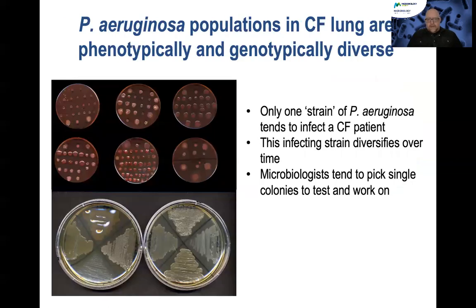The title of this is: Pseudomonas aeruginosa populations in the CF lung are phenotypically and genotypically diverse. So what do I mean by that? CF patients tend to get infected by a single strain of Pseudomonas aeruginosa. There are lots of potential strains you could pick up from the environment, but in the CF lung, there tends to be one strain that gets in there and starts to dominate. As it dominates and expands, it starts diversifying. All the phenotypes start to change, they start to look different, and they start picking up mutations in their genomes. So they become very diverse, even though they're from the same originating strain.